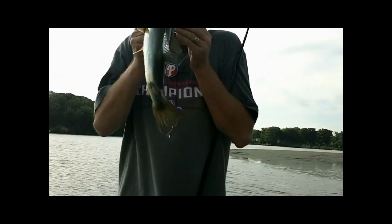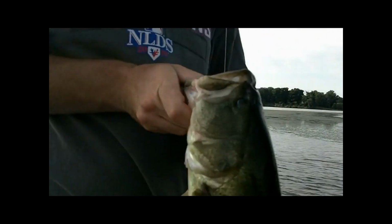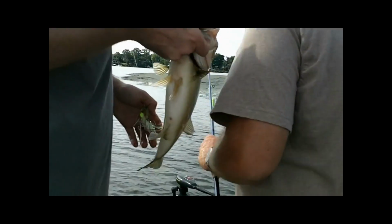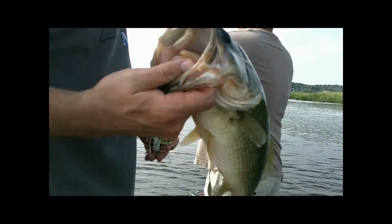Well, this is much better. The chatterbait's the deal. But just remember, there's a concentration of bass in here. Just because we don't get a four-pounder, there's one in there somewhere. Oh, I know. I told you. He had a feeling. He's 2 3/4. Almost 3. It's not quite 3. 2 3/4. Nice.